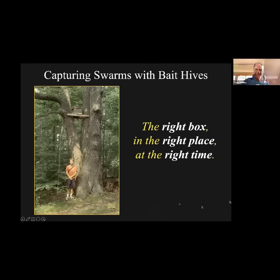So just to summarize, here are the rules for capturing swarms in bait hives. It's the right box in the right place at the right time. Okay. Well, I hope we've got a few minutes for questions. If so, I'd be delighted to take questions.